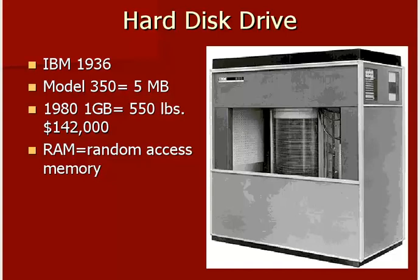Today, these things weigh less than a couple of ounces, and you can buy a terabyte worth of storage now for less than $100. Significant.